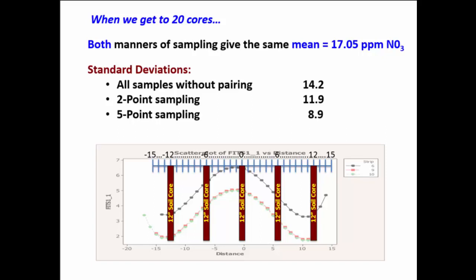So when we get to 20 cores, once we start to look at how many times we need to repeat this, we find that both our samples with the two-core system or the five-core system spaced 6 inches apart end up coming up with the same mean of 17 parts per million across a couple seasons. And our standard deviation dropped quite a bit with this system. So this is the recommendation that we're coming into with this system.